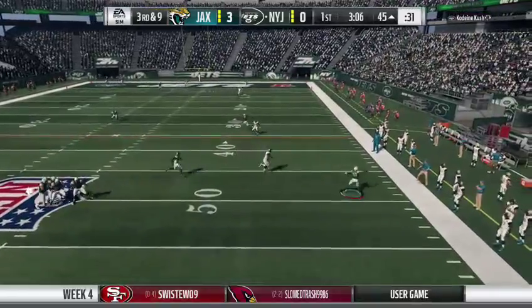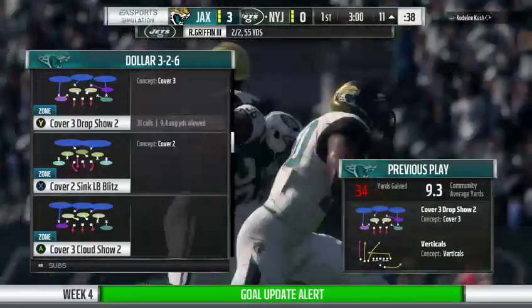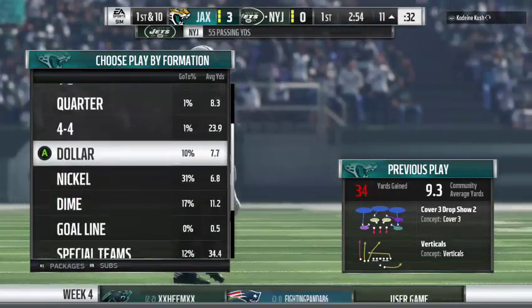Flush to his right. This is Johnson. He's got it. And he gets this one all the way down inside the 15, just shy of the 10. 34 yards there and a first down.